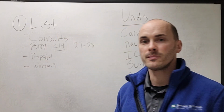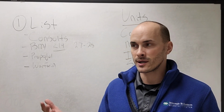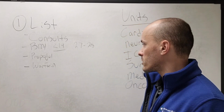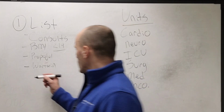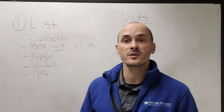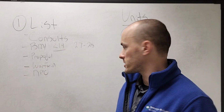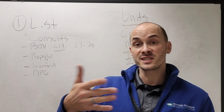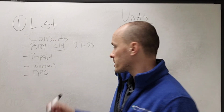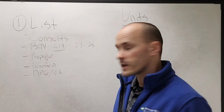Warfarin or Coumadin is a medication, it's a blood thinner, and so they have to follow a consistent vitamin K diet, and so we might do education with our new warfarin patients. We might look at patients that have been NPO. They haven't been fed for the past 3 days or 5 days, whatever your facility procedure is. If they've been NPO clear liquids for more than 3 or 5 days, you might go see them.